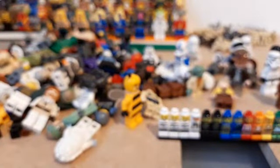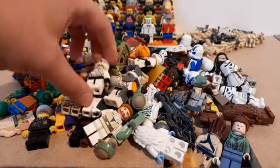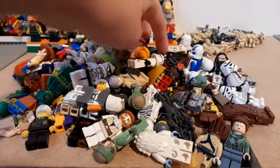So now I'm gonna just cut the camera to show you everything I got. And so anyway, here is the rest of my figures that I got in that very haul. I don't know how many there is, it will say in the title, but I'm pretty sure this is about maybe 60 figs. And of course we have these clones, and I have Cody, and I have Ventress over there.